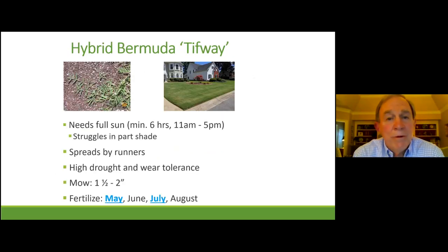The dominant Bermuda grass that you will find is called Tifway. Most of us just call it the common hybrid Bermuda. Tifway needs full sun, a minimum of 6 hours of sun, and not sun from 8 o'clock in the morning until 2 o'clock in the afternoon. It wants sun at the hottest part of the day. So it really needs sun from 11 o'clock in the morning until 5 o'clock in the afternoon. And if it has sun from 8 o'clock in the morning until 6 o'clock, that's even better. If it doesn't get that 6 hours of sun, it'll struggle a little bit. It'll start to thin out.